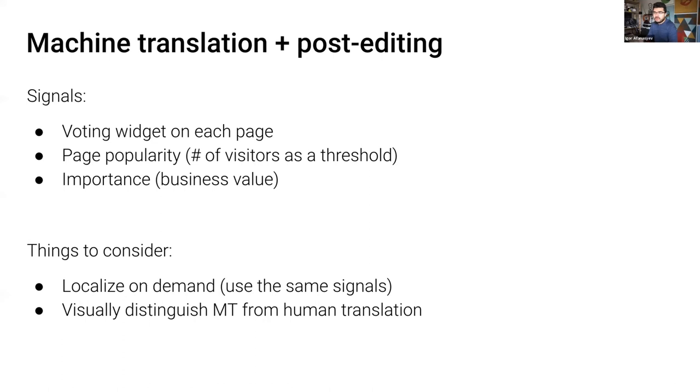You can use traffic and page popularity as a signal. If there's a certain number of visitors visiting a specific Help Center article, then you want to spend your time and your budget on doing post-editing for that page specifically. And you can do this proactively. If you know that there's some important content going up and that it will have lots of traffic, then you can do this upfront without waiting for any signal.